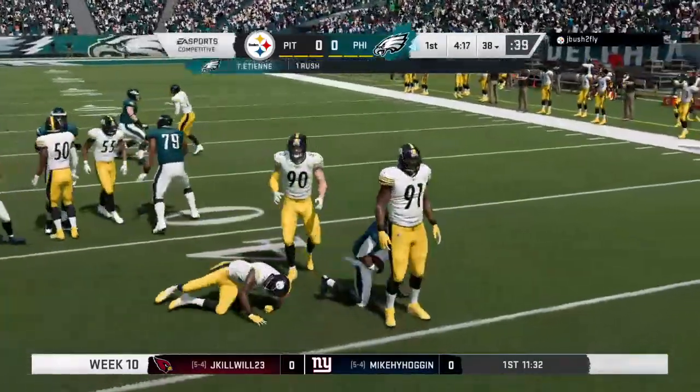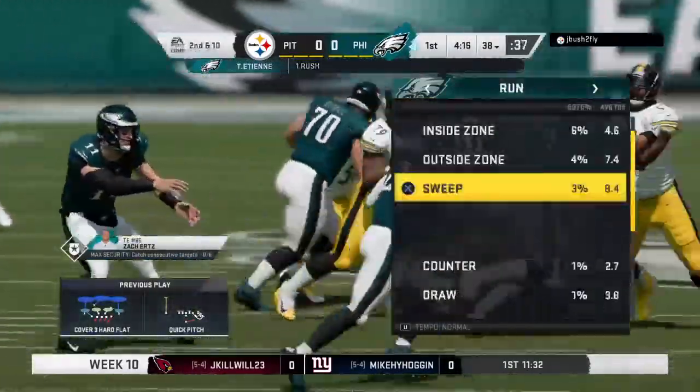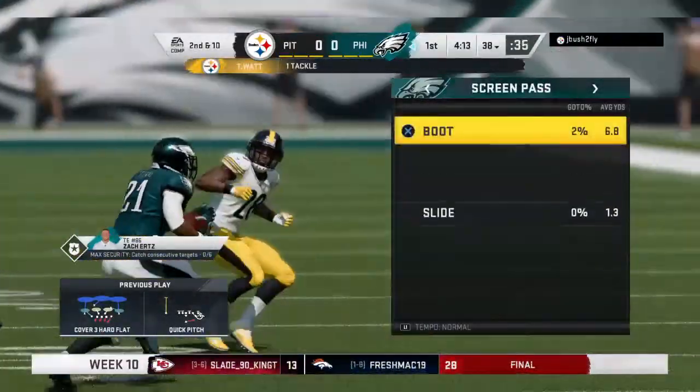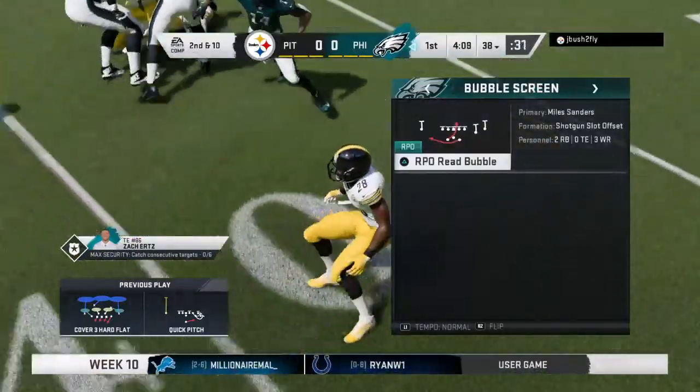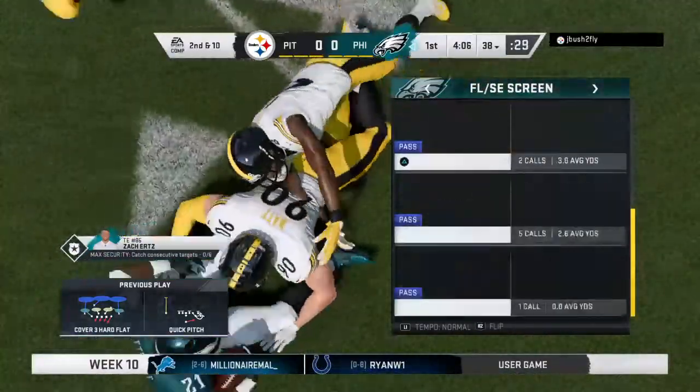Now they'll run it on the toss. And nothing doing on his first run. Back to the line of scrimmage, and that's it. Officially no gain on the play, and it's 2nd down. 2nd and 10 at the 38-yard line.